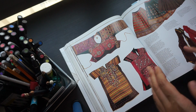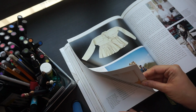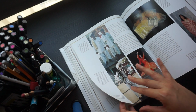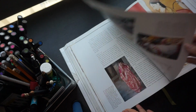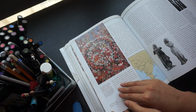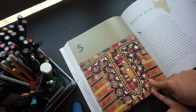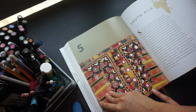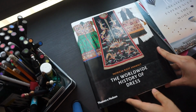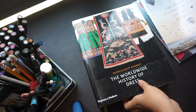Just do this exercise, even if it's one time and you don't find anything, that's fine. But I highly doubt it. And now, even when I travel, I buy a book about fashion or some sort of history because there are so many sources of inspiration here. So look at this, textures and colors and everything. I've had this book for a while. It was a very good investment, The Worldwide History of Dress. So these kinds of books are very helpful.